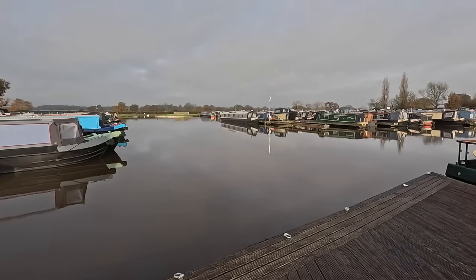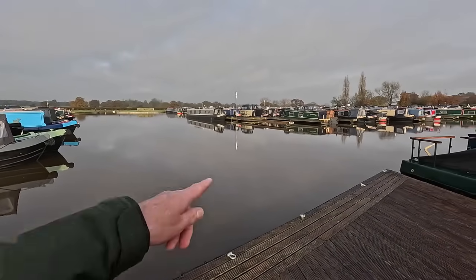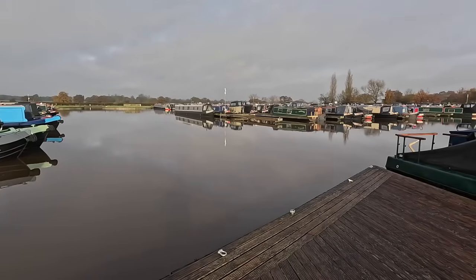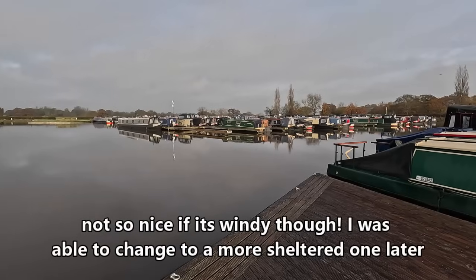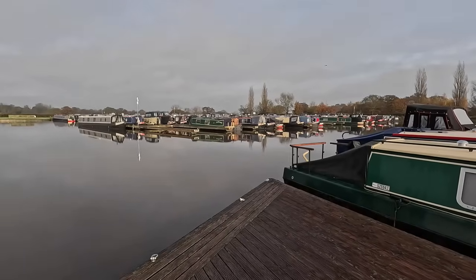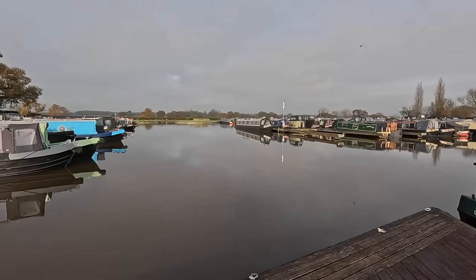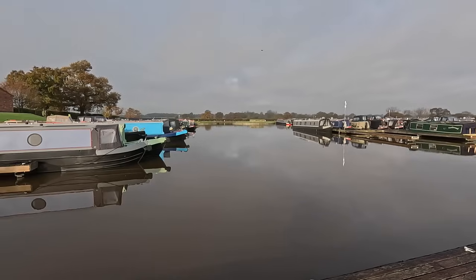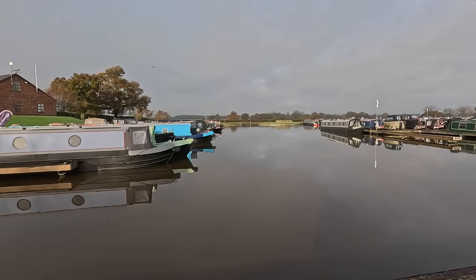And I believe that Gladys's allocated place is right by there on the end, which would be really nice. Lots and lots of other boats here, all shapes and sizes. Aintree Boats has told me they expect Gladys should arrive around about 1:30. So we've got a little while yet.